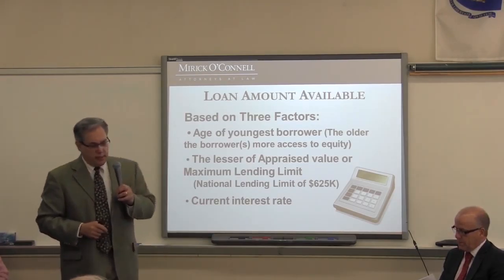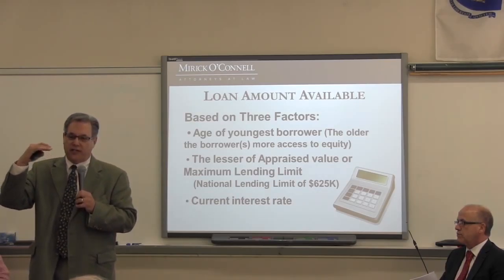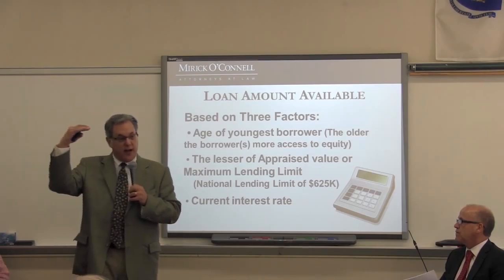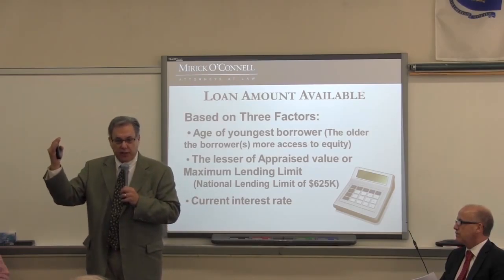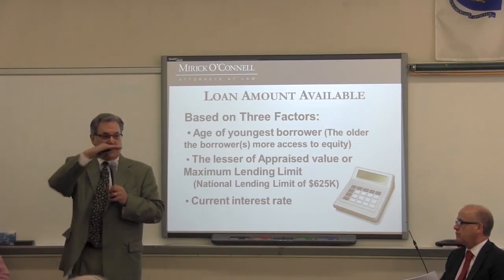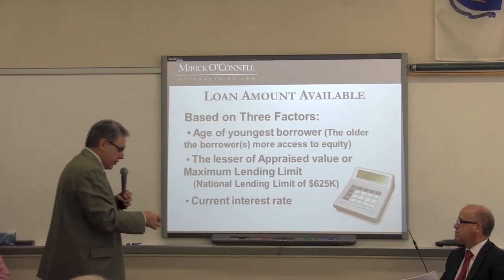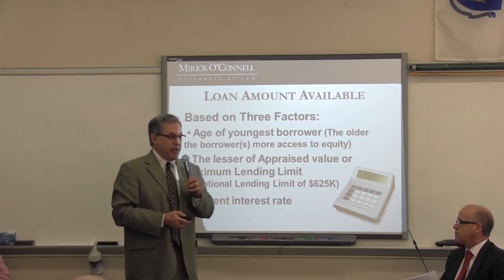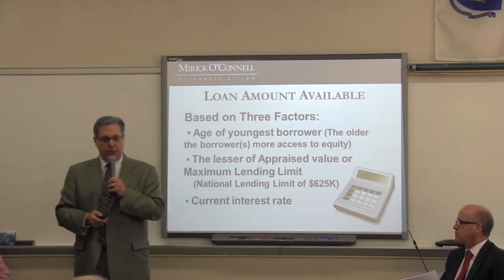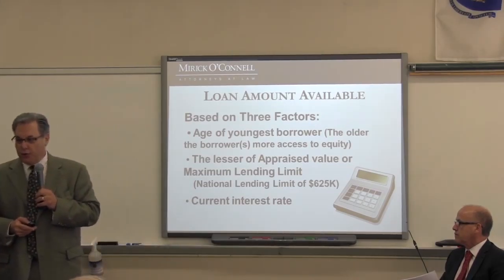The HUD maximum lending limit, HUD sets a limit of $625,500. What that means is that if you have a home that's valued above $625,500, if you're in an $800,000 home, all the numbers are going to be generated off the $625,500 number. And then the current interest rates, which are based upon what they call the LIBOR, L-I-B-O-R, which is the London Interbank Offered Rate.